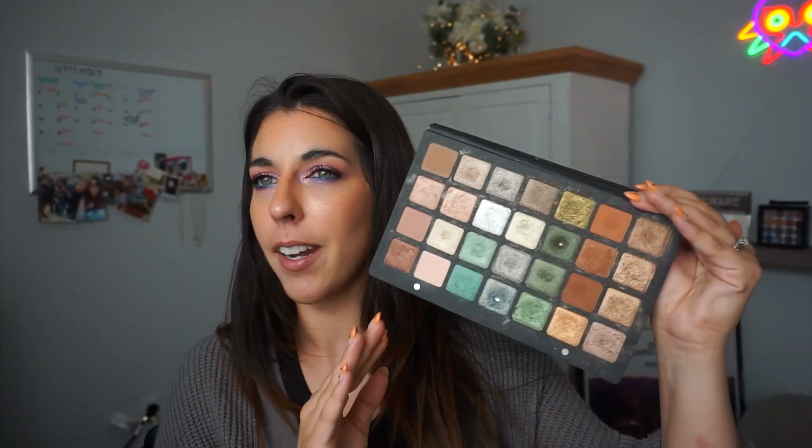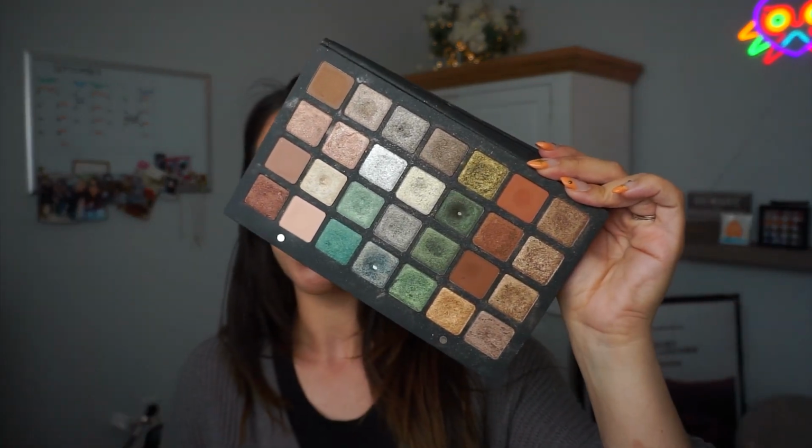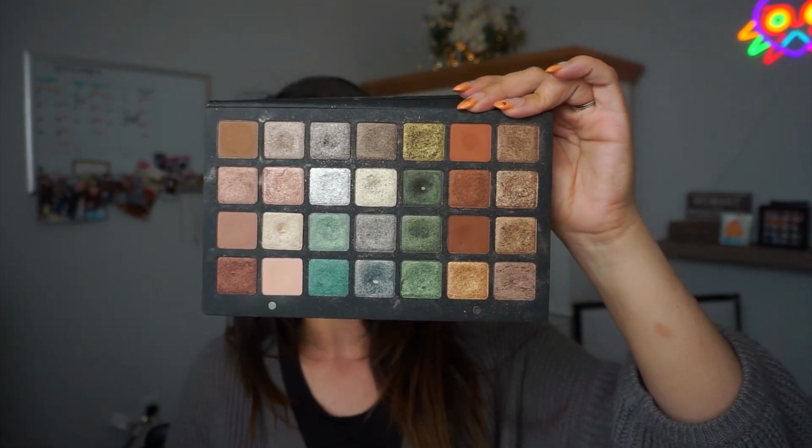And then last Natasha Denona palette I hit No Pan Left Behind is my Green Brown palette. This is such a favorite. This was another one I had been pining after for years and years. I bought it in a bundle with the purple blue palette. I decluttered that other palette.